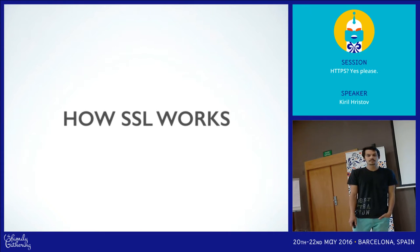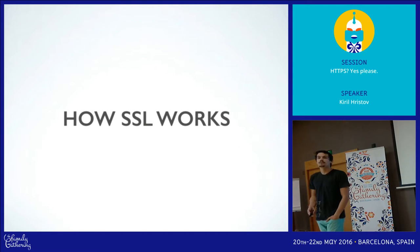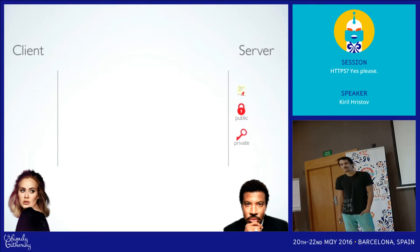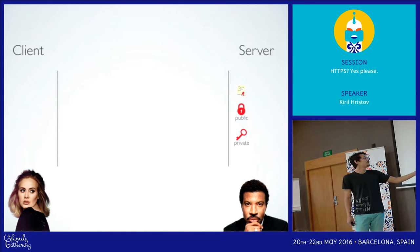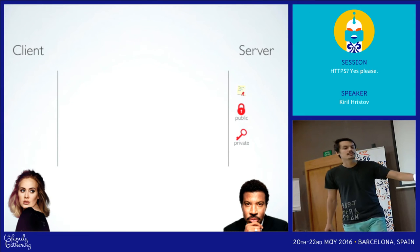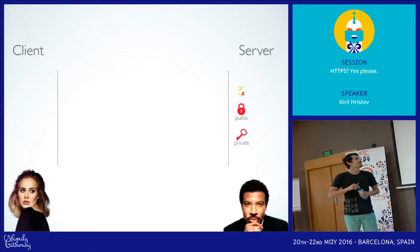So now, just so you know how SSL works, we're going to do a quick demo, just so you find out why it's secure. For this, I'm bringing along two friends. This is Adele and Lionel Richie. Adele is going to be the client side, so the browser. And Lionel Richie is the server. You can see up there he has an SSL certificate. He has a public and a private key.